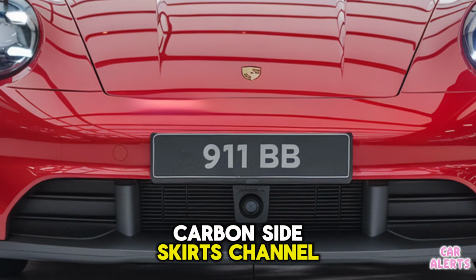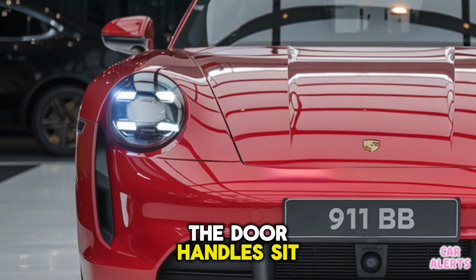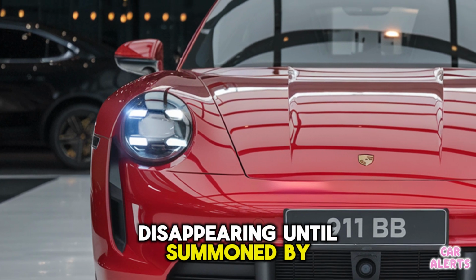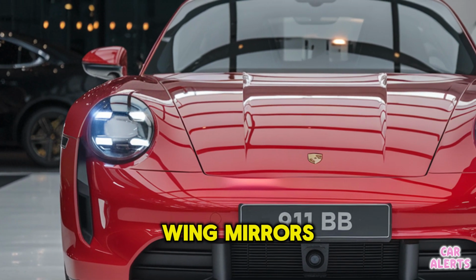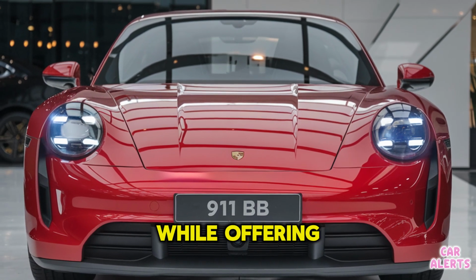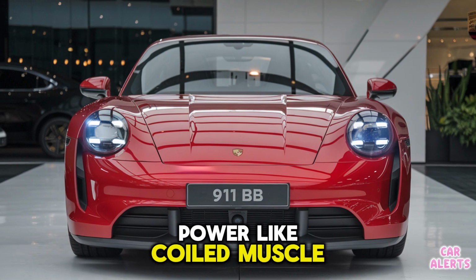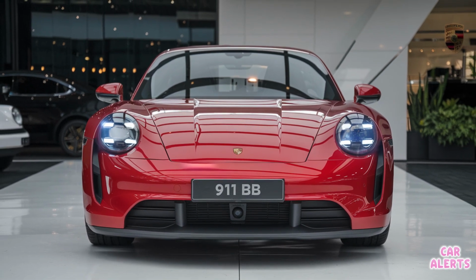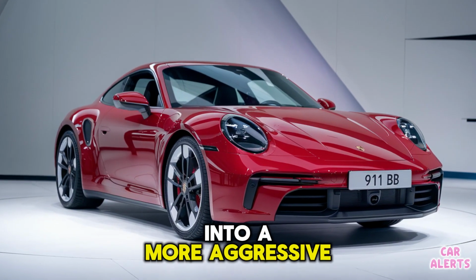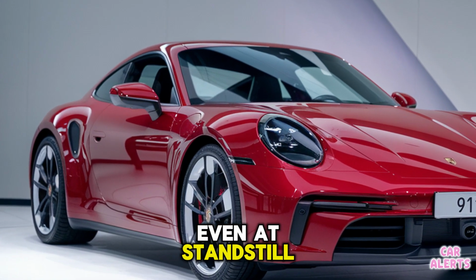Carbon side skirts channel airflow while adding depth to the visual weight. The door handles sit flush, disappearing until summoned by proximity. Wing mirrors now rest atop thin aerodynamic stalks, shaped to reduce drag while offering a clearer field of view. Rear haunches swell with power, like coiled muscle ready to pounce. The side windows taper into a more aggressive teardrop, completing a profile that appears in motion even at standstill.